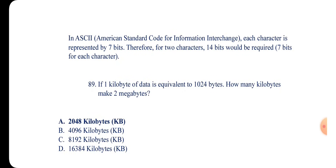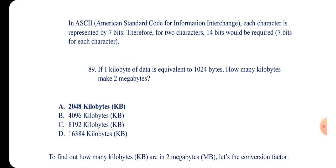Please, what we are doing is practical. They may ask you for 4 megabytes or even 8 megabytes, but you must understand how we calculate. In case they twist it, you should know how to do it. That's why I'm taking you through the practical aspect, so you understand these things very well, right? So please do that and send it. Drop it under the comment section.